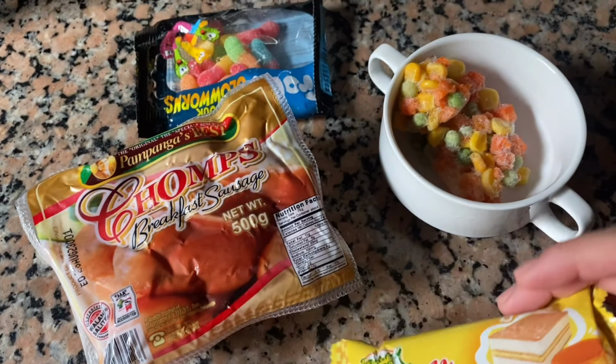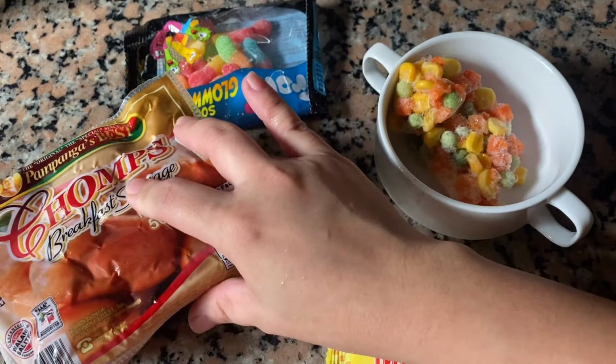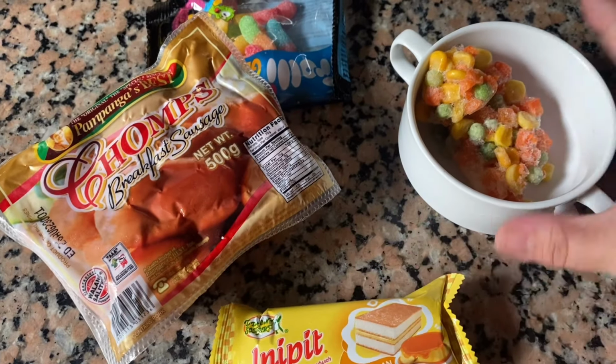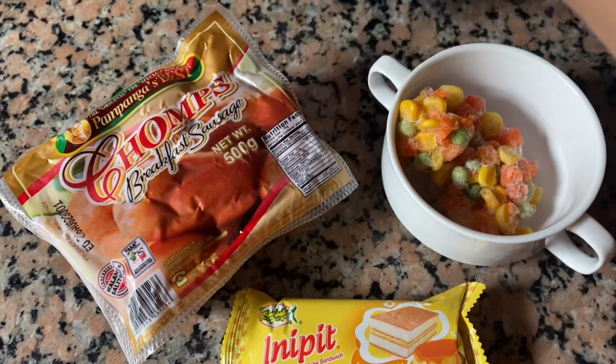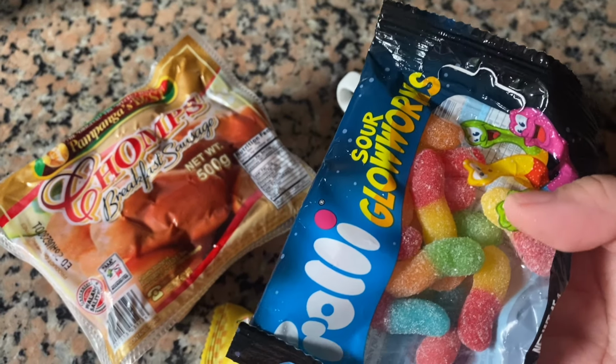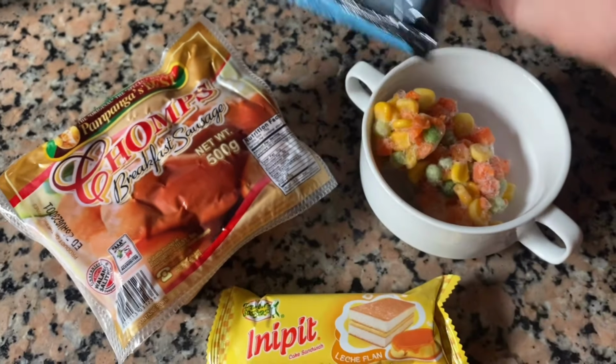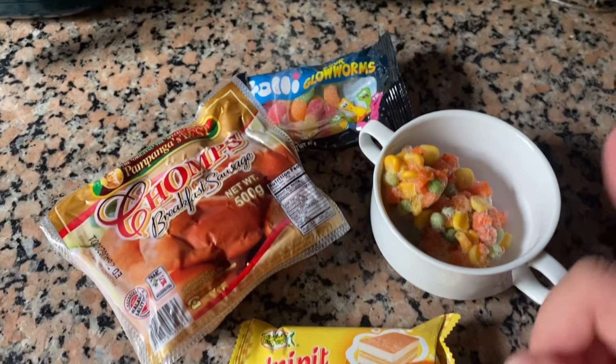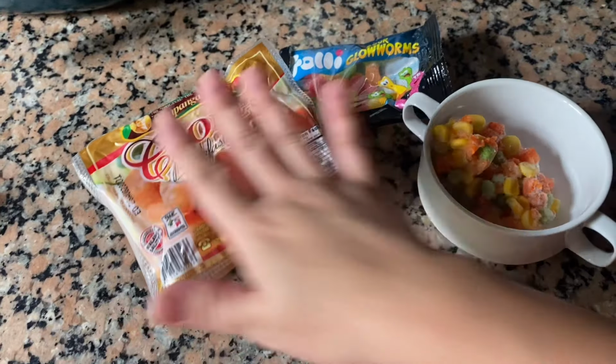And naubusan ako ng ibang, wala na akong mga fruits. So, bread na lang. Tapos, veggies, mixed veggies, and of course, yung treats niya. Ito yung lagi niya nilulook forward sa kanyang baon. Ayan, gummy bears, and nagsaing ako ng rice. So, lutuin na natin sila.